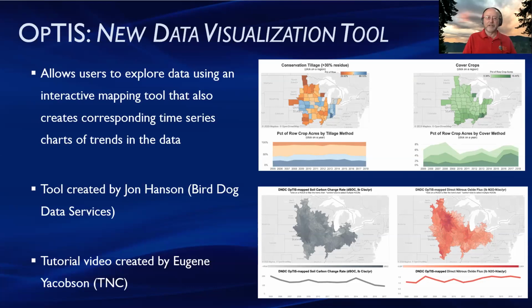John, you did a great job. I'm now going to turn to another team member, Eugene Jakobsen, who helped develop a tutorial video which he'll introduce in a moment, just to show folks the power of the new tool that John developed. With that, I'll hand it over to Eugene.